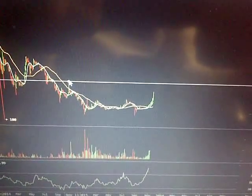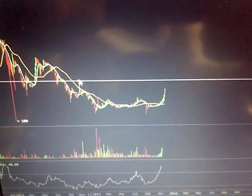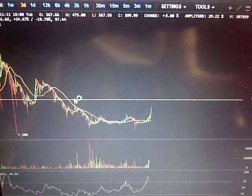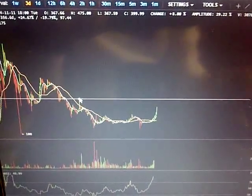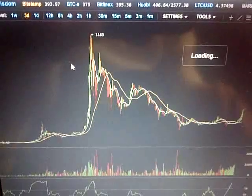Either way, the price has gone up, and it's definitely improved my portfolio. Anybody who's holding Bitcoin right now, it's probably improved your portfolio. So, let's do another one on Bitstamp. Let's just do a quick analysis on that long term.